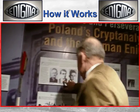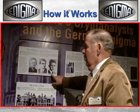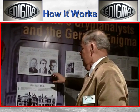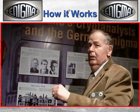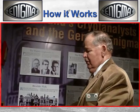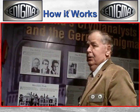In fact, these 3 gentlemen were in the Polish Cipher Bureau in the early 30s, and they had gotten hold of a machine and were able to express in mathematical equation form how it worked. If they knew which rotors were in the machine, mathematically they could decrypt it.